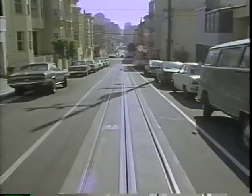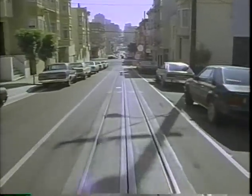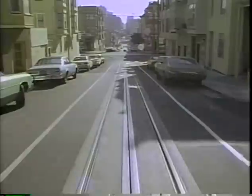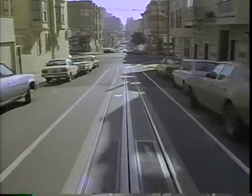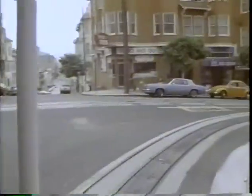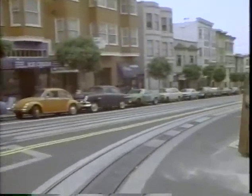Now approaching Hyde Street, a yellow bar on the pavement warns the gripman to let go. The curve ahead is a drift curve. Next, a yellow bar with double X's. It means a mandatory stop. All's clear, so let's coast on to Hyde Street.